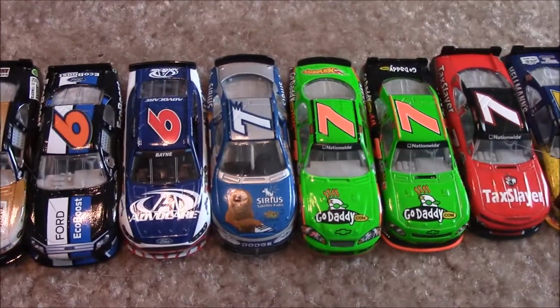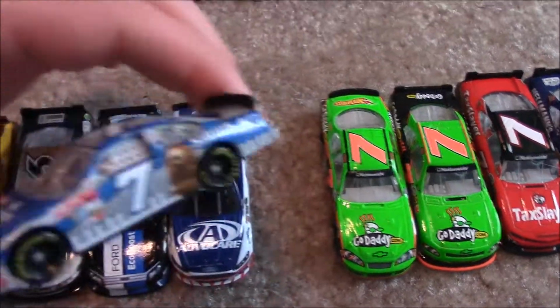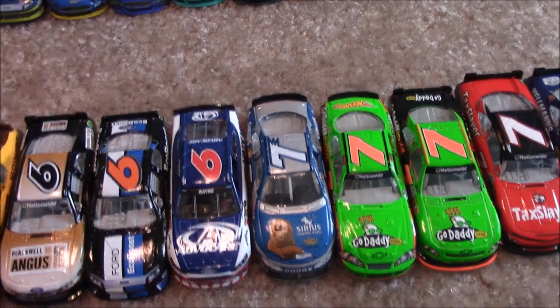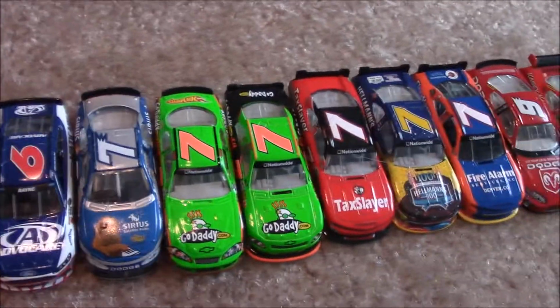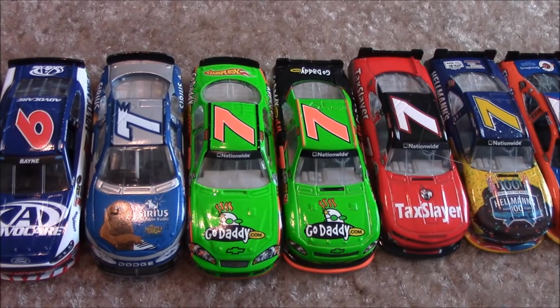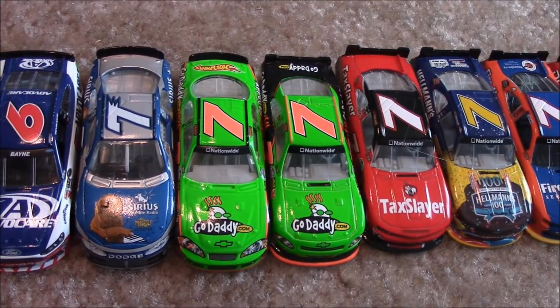Here's a throwback for you. Casey Atwood in the number 7 Sirius car. I liked this car when I was little because of the dog and the logo. It's Casey Atwood, by the way, not Jimmy Spencer, because Casey Atwood drove the car before Jimmy Spencer. Then I have Danica Patrick's Nationwide cars. The one from 2010 and the other from 2011, I'm pretty sure.